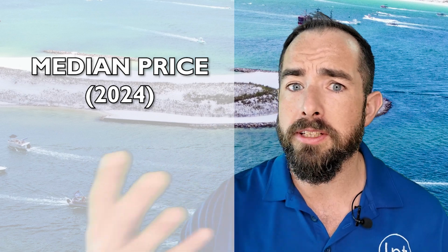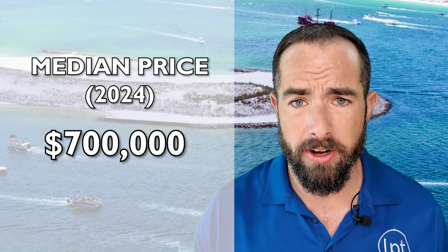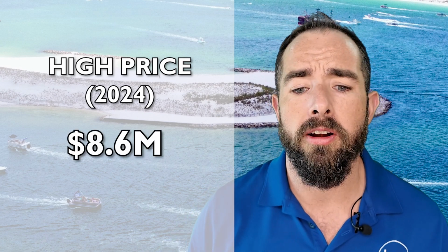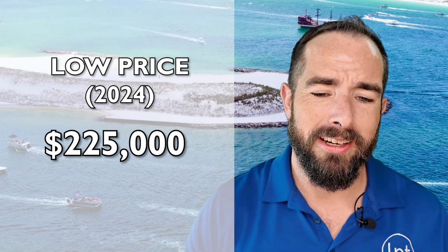But let's kind of talk about the cost for that area. So if you're looking to move into that, the median price to find something with your golf cart access is going to be around $700,000. Now that's a high all the way up to 8.6 mil, right, sitting there on the water, or a low of $225,000 if you want to put some extra work into it to get it up to speed.